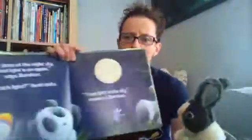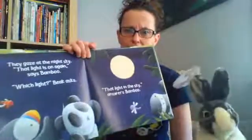They gaze and look up at the night sky. That light is on again, says Bamboo. Which light? Beak asks. Well, that light in the sky, answers Bamboo. That's a big light in the sky. It's called the moon, says Beak. Yes, I said it. It's called the moon. And in Italian, la bella luna, the beautiful moon. And it's not a light. It's a cold lump of rock, says Velvet.